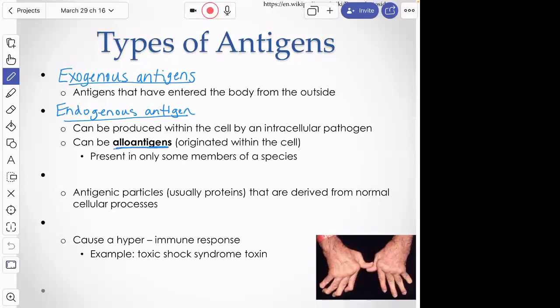An alloantigen is an antigen that's originated within the cell and only some members of the species have it. For instance, something that wouldn't be antigenic for me, but if it was put in your body, it may be, because you didn't originally have that antigen. The best example I can think of is the antigens on the outside of our red blood cells, the blood type antigens. If you're type O, you don't have any of those antigens on the outside of your blood cell. If you're A or B, then you've got the A antigens or the B antigens. So there's some variability within our species.